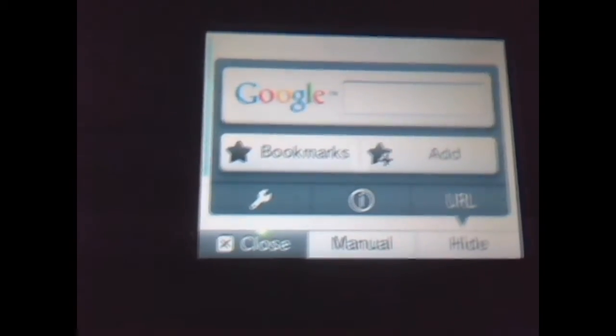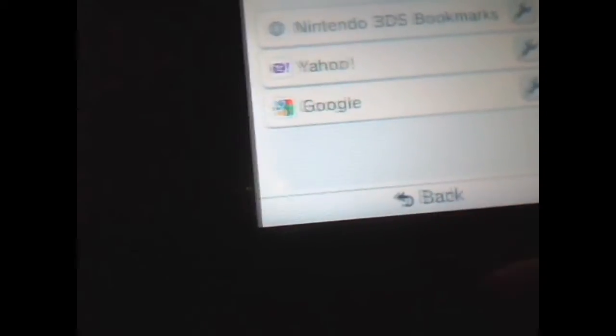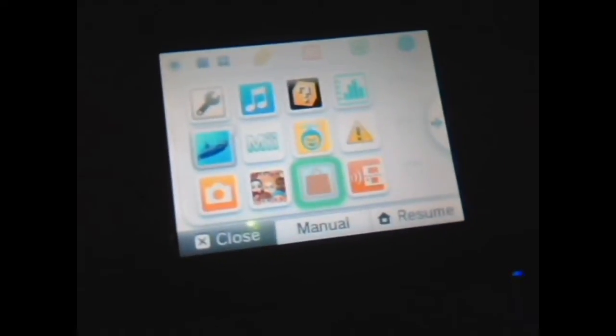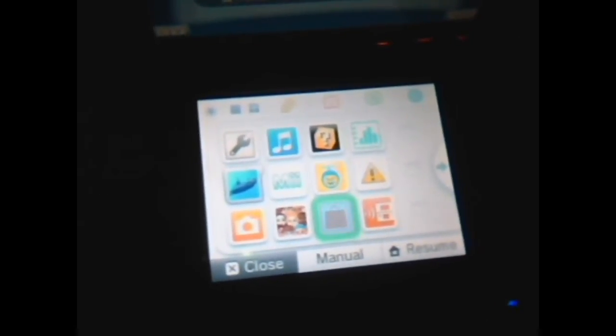Nice to see that the lag doesn't play a part. So it's a little different. Of course, bookmarks are basically empty. Go back to the home menu. And let's try this again. Oh. They want us to do a reset. Okay, then let us try it.